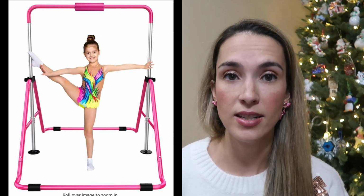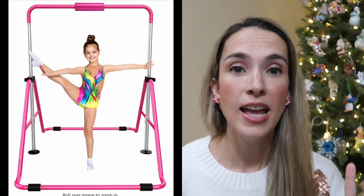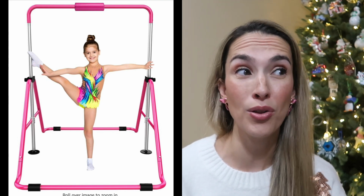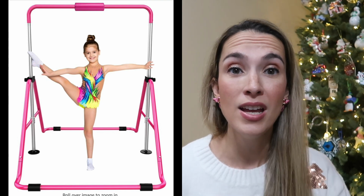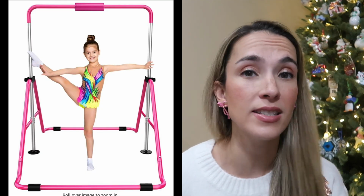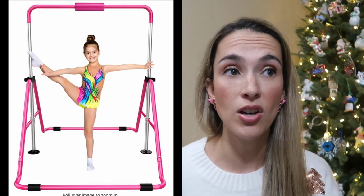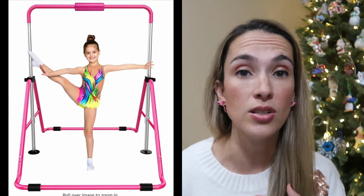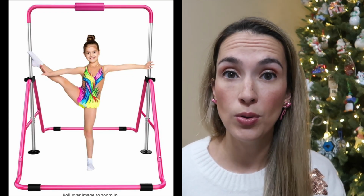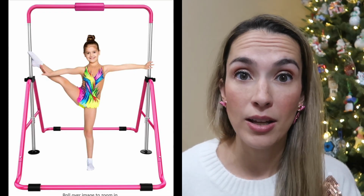Another item too that she uses pretty much all the time upstairs in our playroom is her gymnastics bar. This is an excellent Christmas gift. I talked about this a lot last year. It is for ages, I would say 2 all the way to 10, 12 years old. It has, I think, up to a 180-pound weight limit. My son does his flips on it. Maddie does her flips and hanging on it. It also is very easy to fold up and put away, so it doesn't take a lot of space in your house, in your room. So highly recommend those as well.